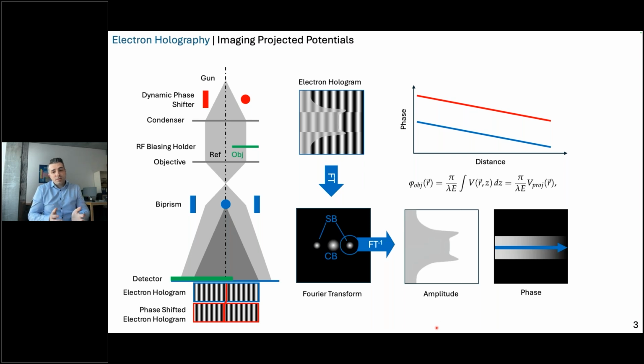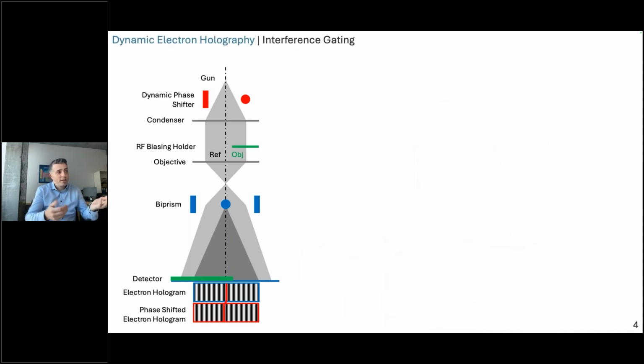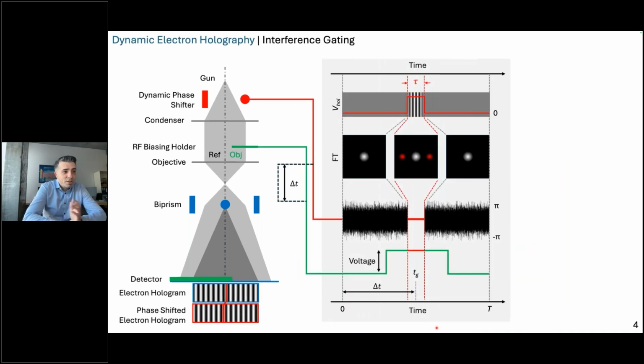And if you think about it, the easiest way to destroy a fringe pattern is overlapping a lot of individually shifted fringe patterns by, for instance, connecting to the phase shifting device some kind of signal, like a noise signal. So if we apply a noise signal to this phase shifting device, we can get rid of the interference fringes, and for that we'll have no sidebands in the Fourier transformation.